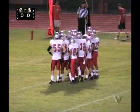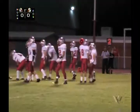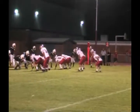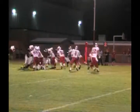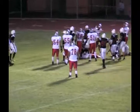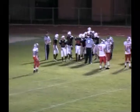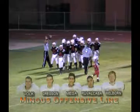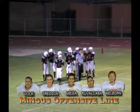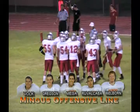Mario Ravlacaba on the line out there, along with Jordan Wellborn, being led to the line of scrimmage by 51 Norberto Mesa. Brandon Gregson out there on the line as well for the Mingus Marauders. 2nd down and 2 now. Man in motion is Herndon. They're going to hand off to the big man. It's long, fell onto the right-hand side. Banging towards the goal line, and I think they've got the bowling ball down before he's into the end zone. So it's going to bring up 3rd down now for the Mingus Marauders. And they can pick up a 1st down without scoring. Looks like they're not even to the goal line, Jackie. They're still a yard or so short.